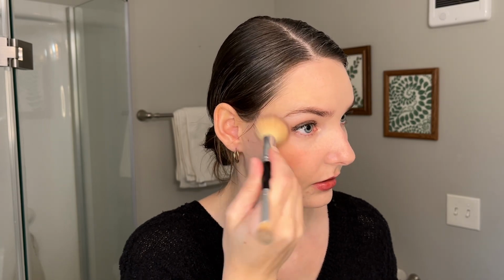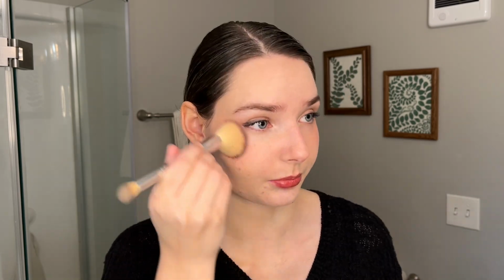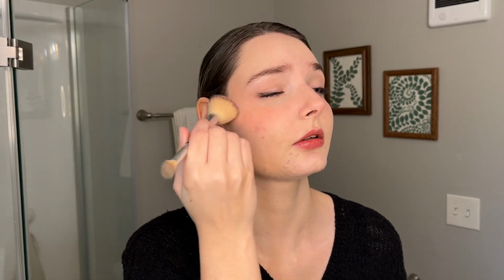Oh my god, I can't believe it, I forgot blush. That's literally my favorite step. Okay, hold on. This is a Milani Baked Blush in Petal Primavera. And I keep it kind of high on my cheekbones. So yeah, I really kind of do a blush draping around my eyes, like damn near 80s.